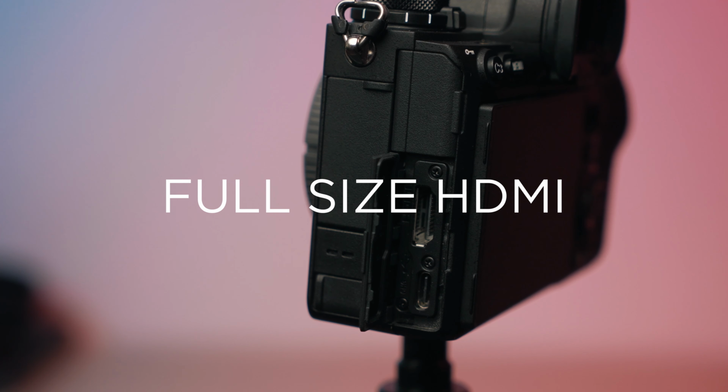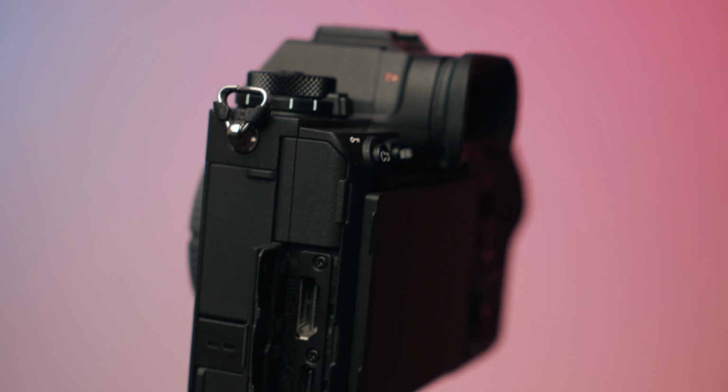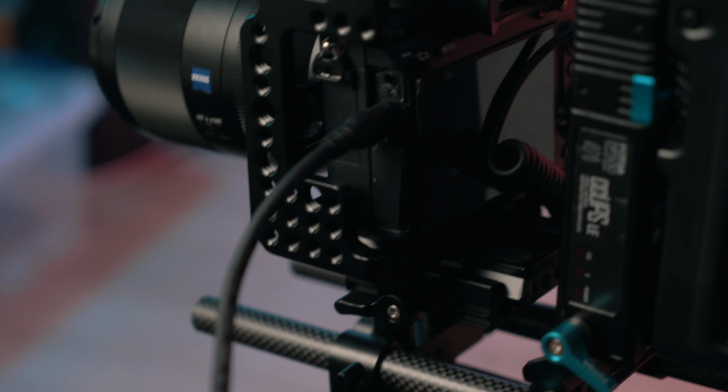Okay, my next hope is full-size HDMI. If we do indeed get a larger grip, I think that this would also allow for a slightly larger body overall, which might allow for a full-size HDMI port. It has been so convenient moving to the full-size HDMI in the A7S III and the A1 for video production purposes. With my A7 III, I would always have to find my micro HDMI adapter, and the dongle life just gets really frustrating after a while.